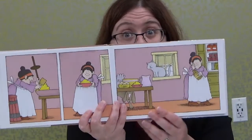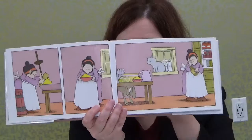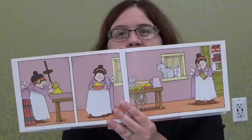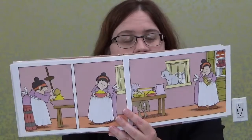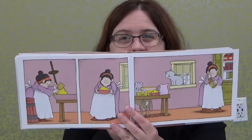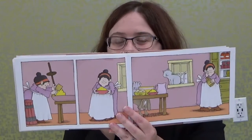It looks like she's now out of maple syrup. Now that's a little bit harder to get from outside. Maple syrup doesn't come from animals. It comes from a tree. And trying to get maple syrup from a tree is a much harder task.